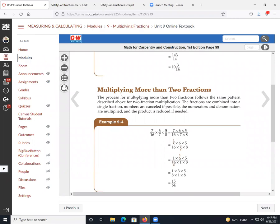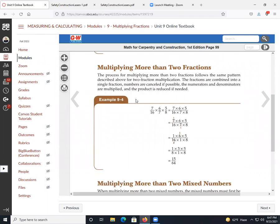Multiplying more than two fractions. The process for multiplying more than two fractions follows the same pattern described above for two fraction multiplication. The fractions are combined into a single fraction. Numbers are canceled if possible. The numerators and denominators are multiplied and the product is reduced if needed. So here we go. We're going to go 7/16 times 6/7 times 5/8.